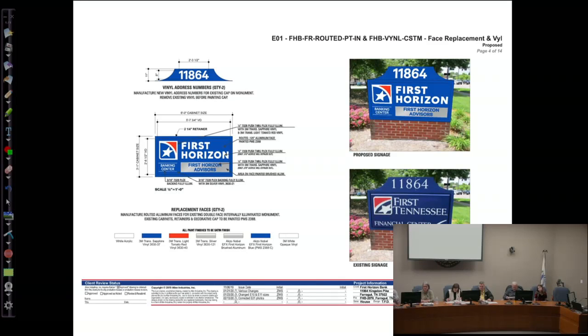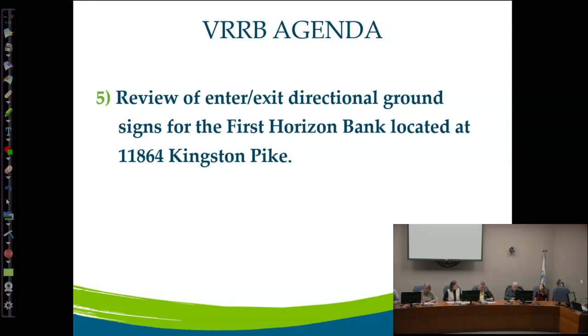They've updated the plans. They have all the information on it that's required. Again, it's a replacement, so it's in the location that it is. There's already landscaping on the site, and staff can recommend approval of it. Good, motion to approve. It's the same as we looked at. I'll second. Any comments? Okay, all right. All in favor, say aye. Aye. Any opposed? All right, moving on to the First Horizon Bank directional signs.